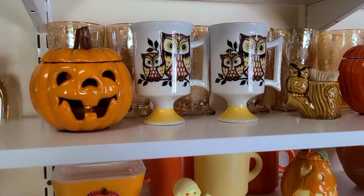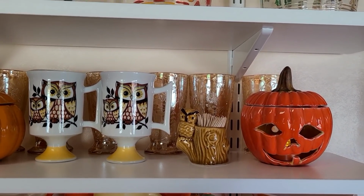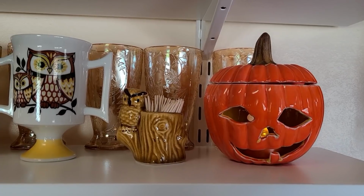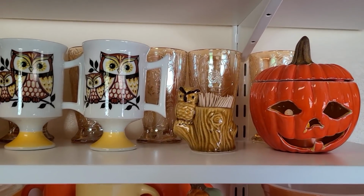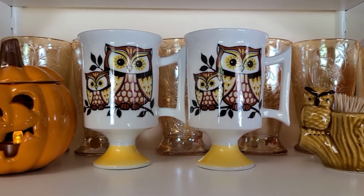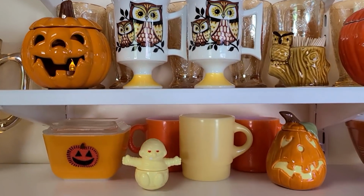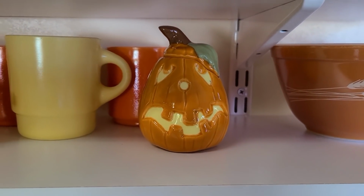So I don't know why, but I had a little more trouble this year trying to decide what I wanted to do. It's very different from last year. I found this new pumpkin votive at a monthly sale. I thought that was very fun. I've had this little toothpick owl guy for a long time, and these mugs for a long time. And I can't remember, I may have found this one last year, but found quite a few this year. I love this little guy. He's so tiny with a lid on him.